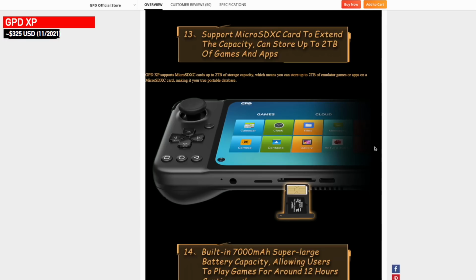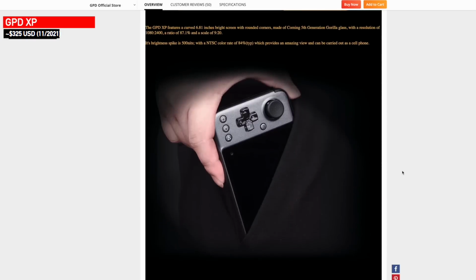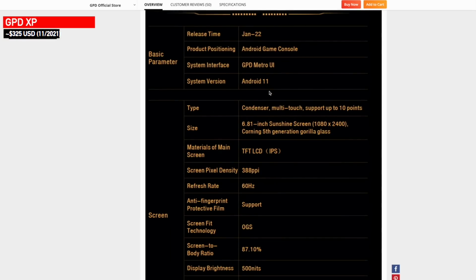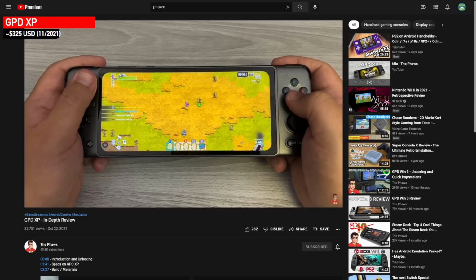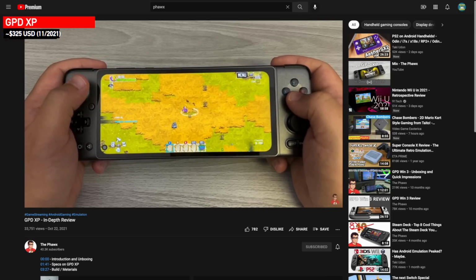Now, it does have some advantages. You can use a micro SD card in order to load up a bunch of your games. And it does have a hefty battery as well. But all the same, for a device that is basically just a smartphone, this price is kind of insane. And I'm hoping to get my hands on a review unit at some point, but for now, the best source of review footage is actually the Fox here on YouTube, and I'll leave a link to him in the video description. And you know, his assessment I think is kind of spot on.